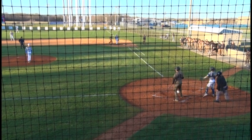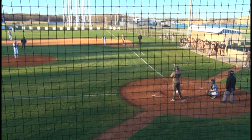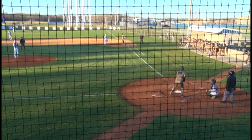Here's the pitch from Hunt. He's pitching now to 22, Vance, the designated hitter. Bases are loaded.